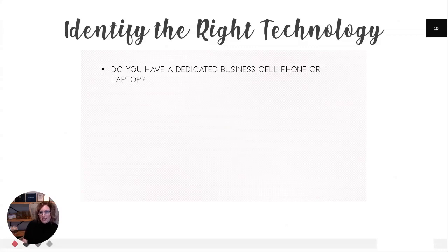So decide what the software or the technology is that you're going to use. Next, do you have a reliable internet connection? If you don't, you want to make sure that you get that in place because you cannot use a public Wi-Fi. That is a HIPAA violation. It must be a private and strong internet connection.